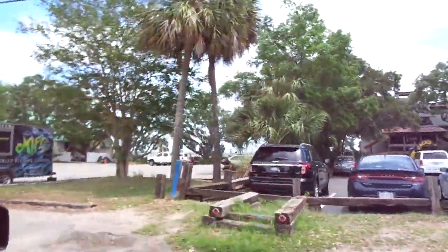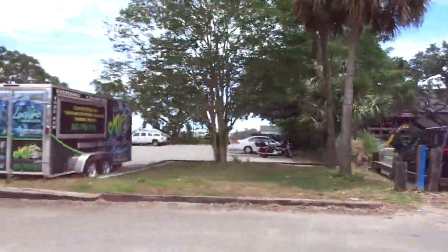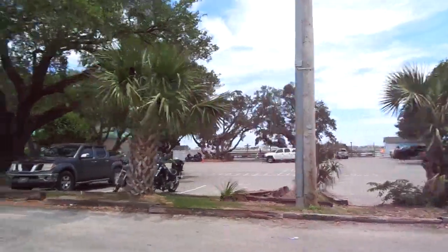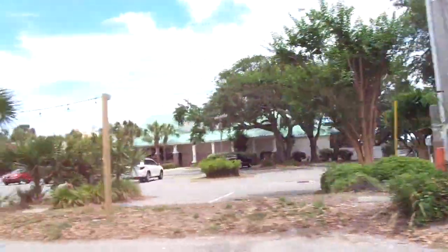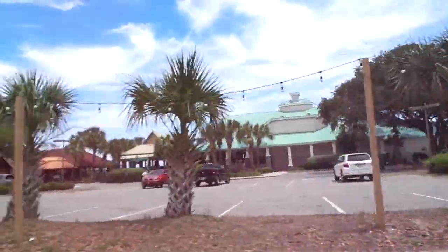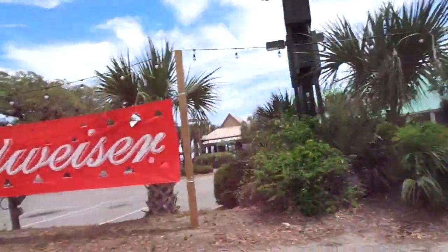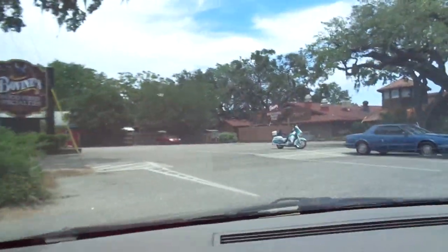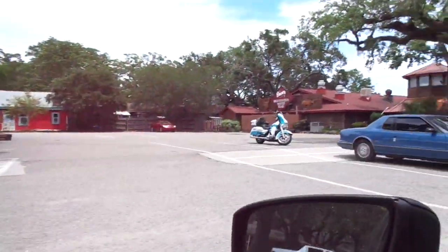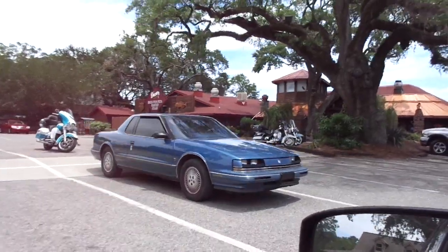I'm going to spin you back around here. So here we are again. Now I'm going to hop out, and I'm going to show you the actual Marshwalk. Bovines over here, another popular one. Wahoo's Fish House, another popular one. These are all a big deal here. Bovines over here, they've got great pizza. It's a brick-fired pizza.